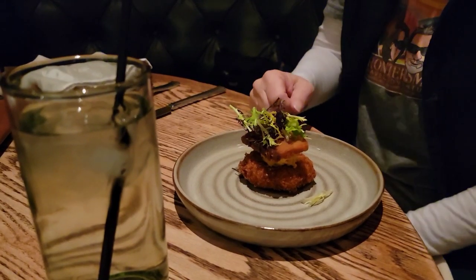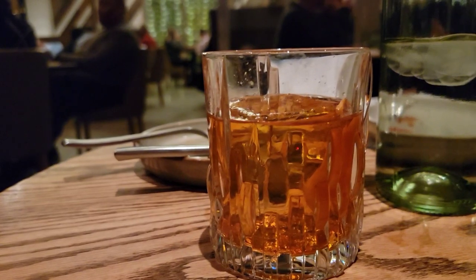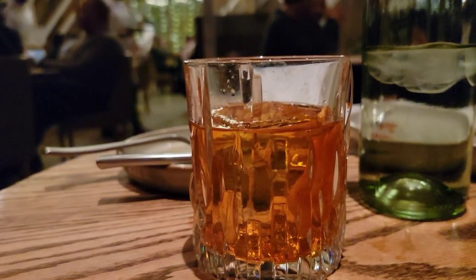Tina and I also ordered cocktails, and I got the Yardbird Old Fashioned, which actually has bacon-infused bourbon whiskey. And Tina ordered the Blackberry Bourbon Lemonade.